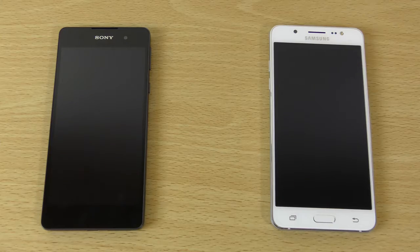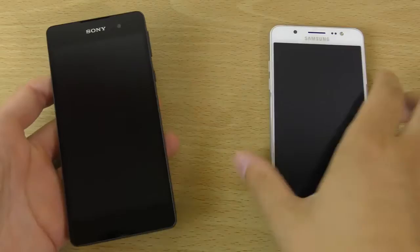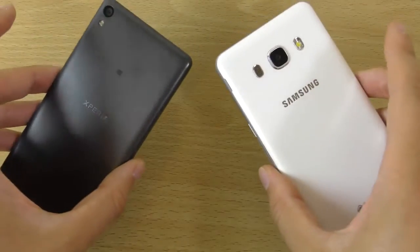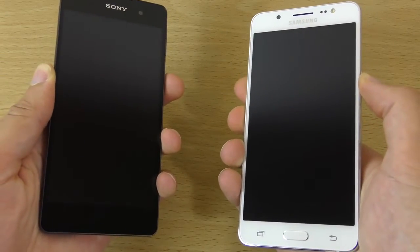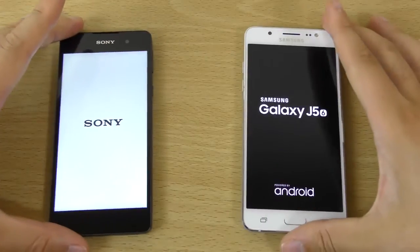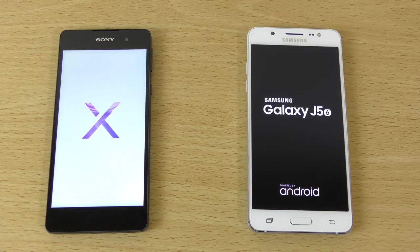Hey guys, so I just wanted to do a quick little speed test comparison here between the new Xperia E5 and the J5 2016. So these are entry-level handsets from Samsung and Sony. I wanted to see which one's giving you the better performance in terms of the camera and the speed here. So both of them are fully up to date, and we have basically left everything as it is.